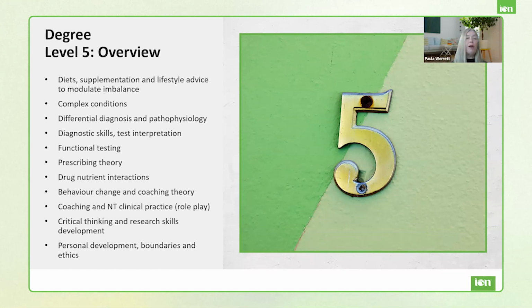So at level 5, what's added in at this level is teaching around different, more complex diets, supplementation and lifestyle advice to modulate more complex conditions and imbalances. So things where there may be things that are a bit more medical, or things where perhaps the stakes are a little bit higher, or just things that are a little bit more complex with more potential underlying causes.